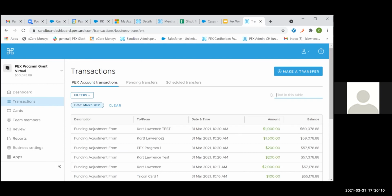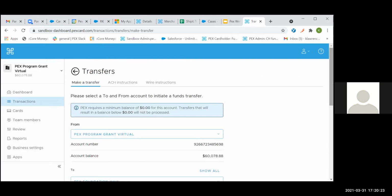Let me get rid of this section here. Now, when I get into make a transfer, you'll have 3 opportunities to fund your PEX account. And I just want to clearly say that to fund your PEX account, this has to be done from a US-based bank account. The fastest way to fund your PEX account, which is a wire, I'm going to get into that for you by clicking the wire instructions.